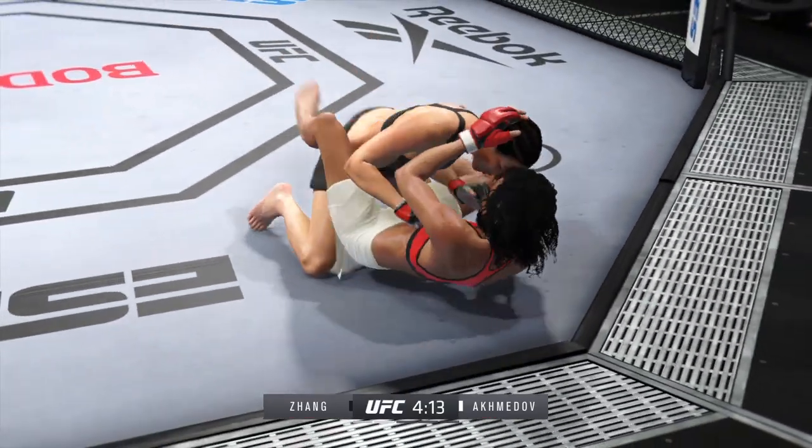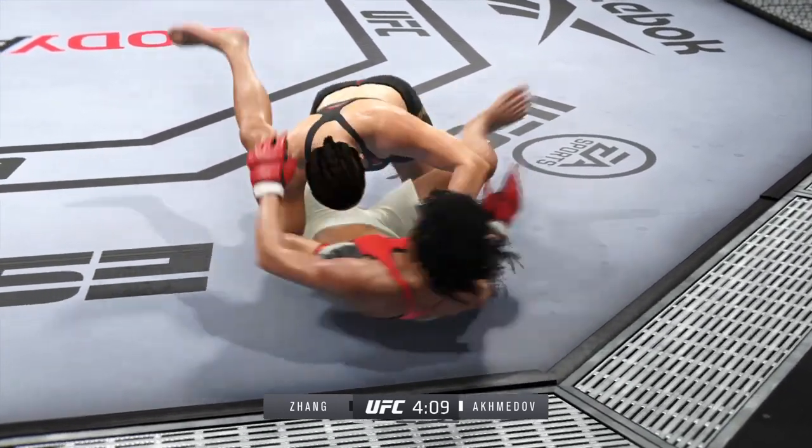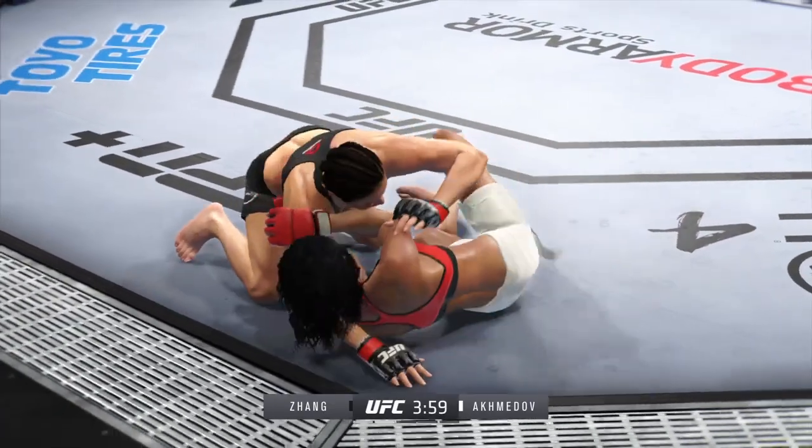And potentially a critical takedown here. Oh, and with conviction, she moves right into half guard. Without much effort, she was able to pass from her full guard right into half guard. Oh, keeping busy here off of her back. Nice offense from the bottom.